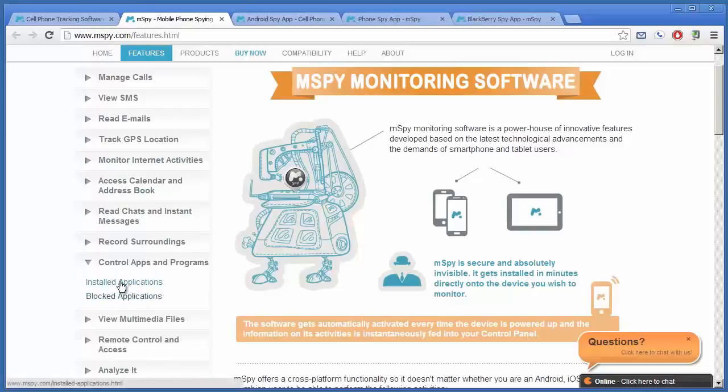Control the apps and programs. You can install, uninstall, and block applications. Multimedia files is more or less a file manager. You can go through all the pictures and the videos on the phone.